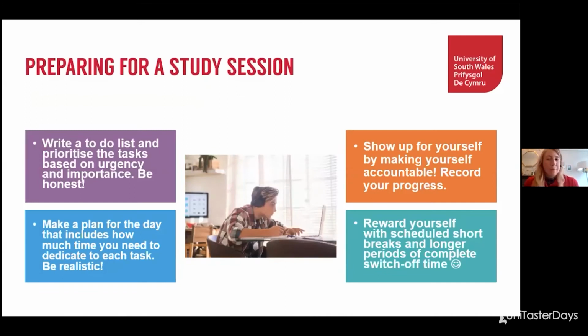Okay, so how do we prepare for a study session? Well, ideally the night before or the morning of, make sure that you approach it. And the first thing you do is you write yourself a really, really handy to-do list. And what you've got to do with that to-do list is you've got to prioritize the tasks based on urgency and importance.